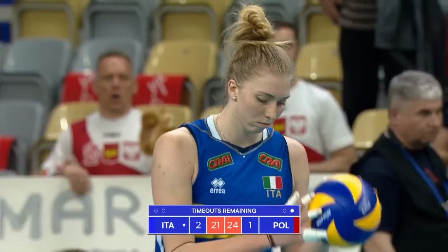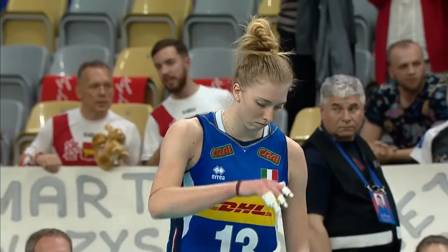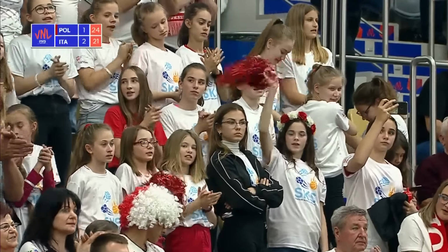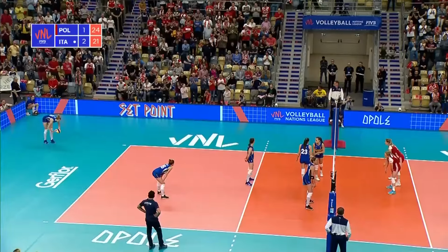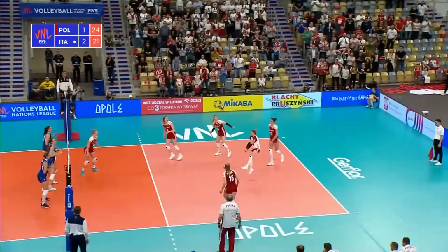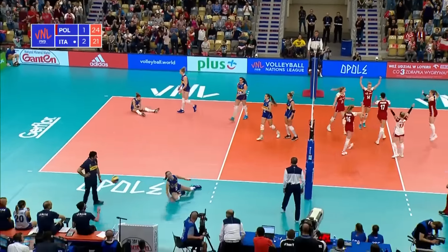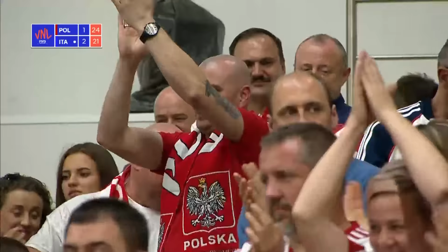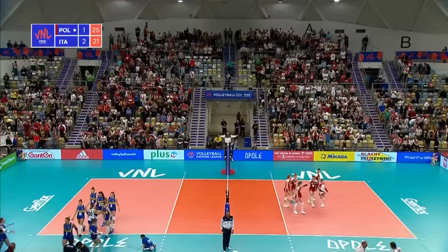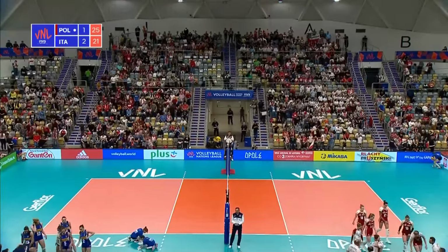17-year-old Farr has to put this into play. A missed serve would be unforgivable. They're not helping with her concentration. It's a good serve. Set point, Poland. Poland take us into a decider. And fittingly, Smarczek hits the 25th point of the set and her 25th point of the night to conclude the fourth set in Poland's favour.